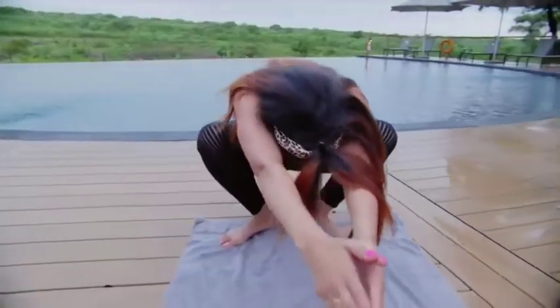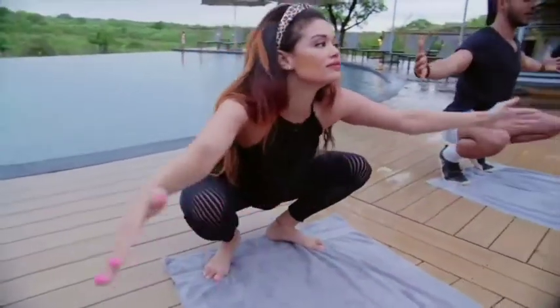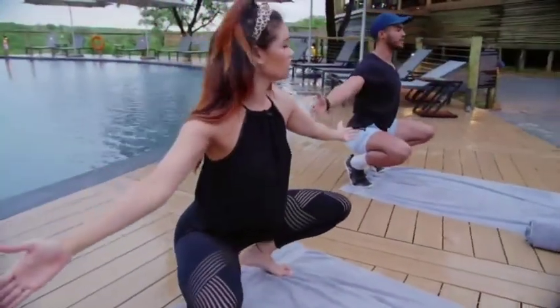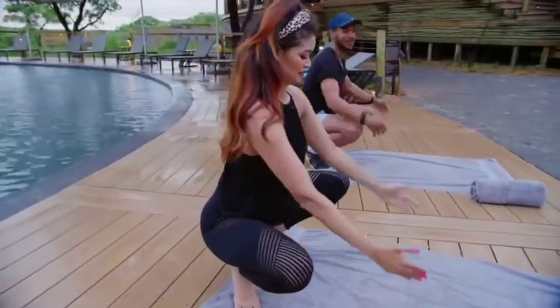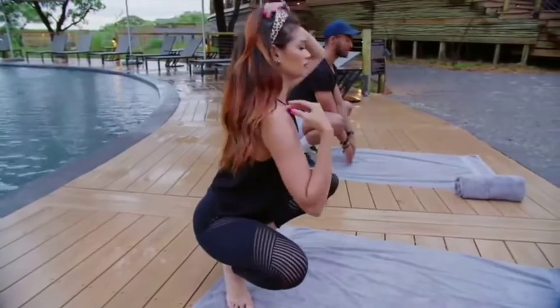And then opening up that chest, and then once again, this is opening up that diaphragm. It's going to help us to breathe and stay tall, especially when we eventually start to hunch over and really weaken ourselves at the end of the day. All right, so let's get back into that standing position now.